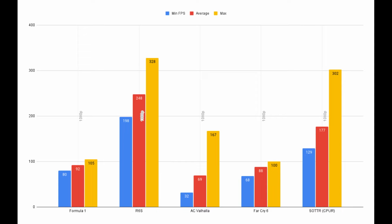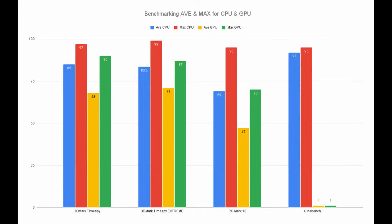Moving on to gaming benchmarks, Formula One at native 1080p set to ultra high. Minimum FPS of 80, average of 92, maximum of 105. Rainbow Six Siege, maybe this is where the 240Hz made a little bit more sense. Also on Ultra, a minimum of 198, an average of 248, and a max of 328.